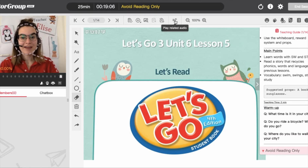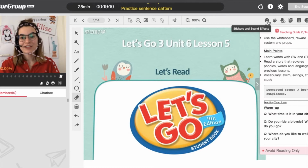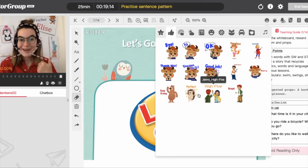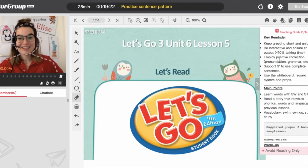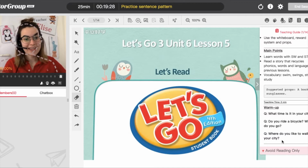Up here, sometimes there are different songs that are included in the lesson. There are also different emojis that I can send the students when they're doing a great job, which is really great. There's also a star system, so I can give them 5 stars throughout the lesson. This over here is the teacher guide, which gives me some pointers and suggested text to say to get the most out of each lesson.